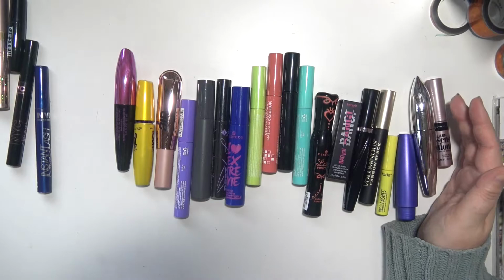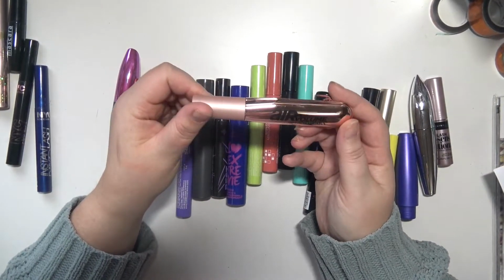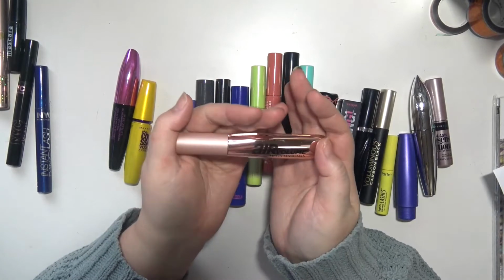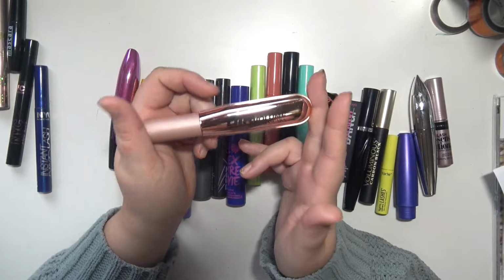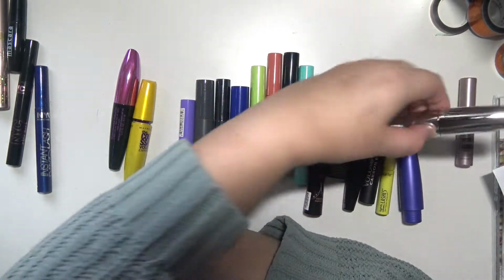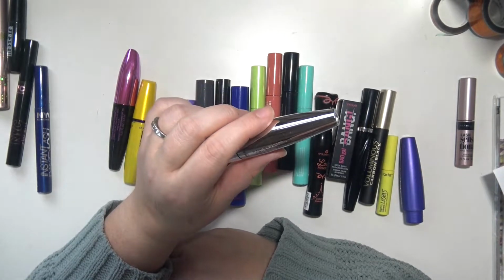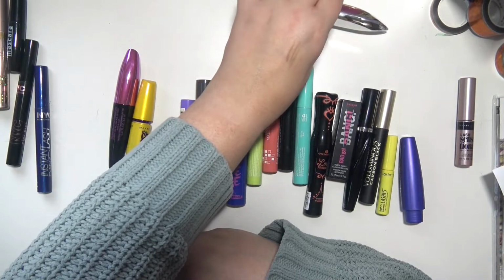Ones that I know I want to keep are the L'Oreal Air Volume Mega Mascara. I have not tried this out yet, but L'Oreal has some of my favorite mascaras. The L'Oreal Lash Paradise is my favorite mascara, so I thought I would try that. So I'm just keeping that. And this is the L'Oreal Bambi Eye False Lash, and I wanted to try this one also. I haven't tried that yet.